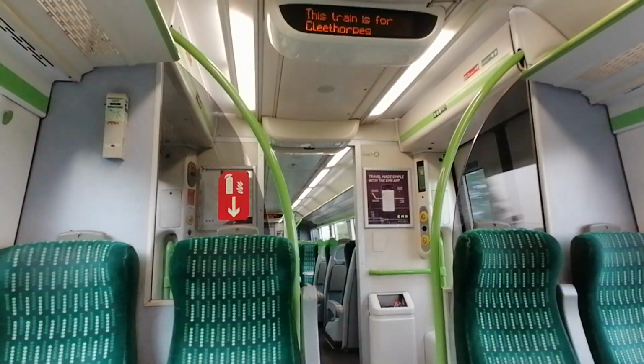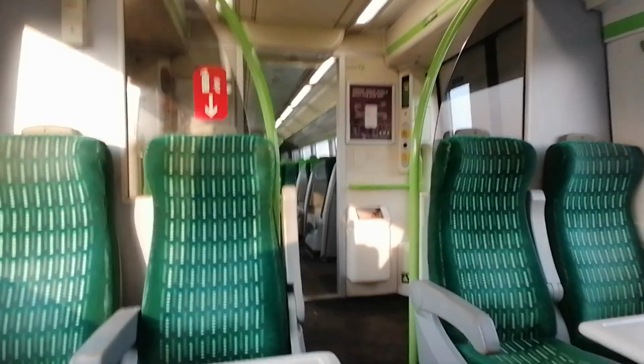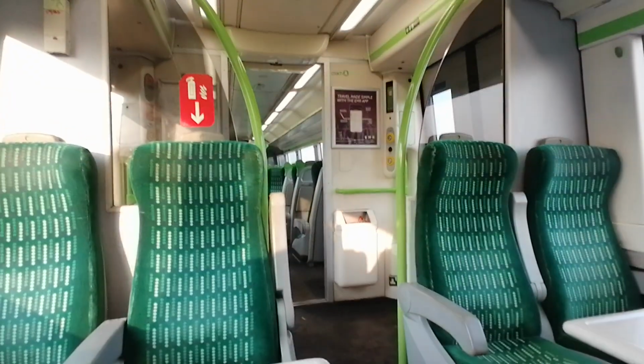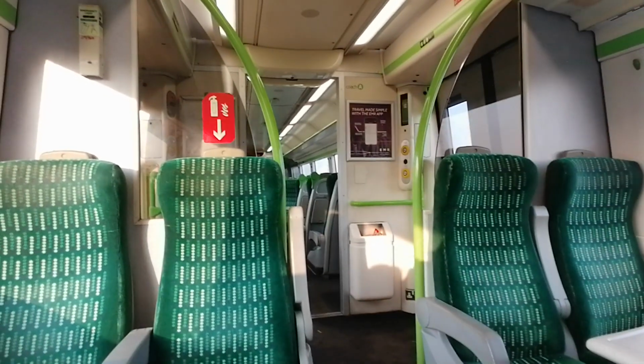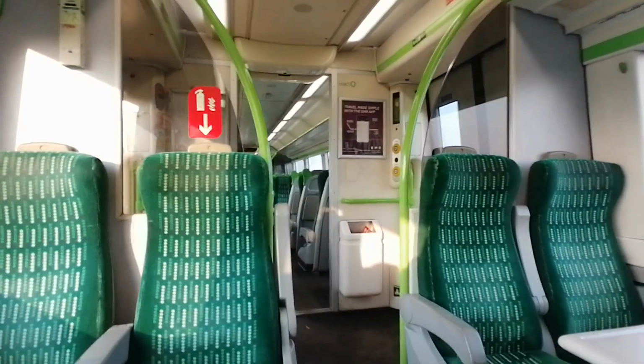This train is for Cleethorpes. This train is calling at Market Rasen, Barnetby, Habrough, Grimsby Town and Cleethorpes. The next station ahead is Market Rasen.